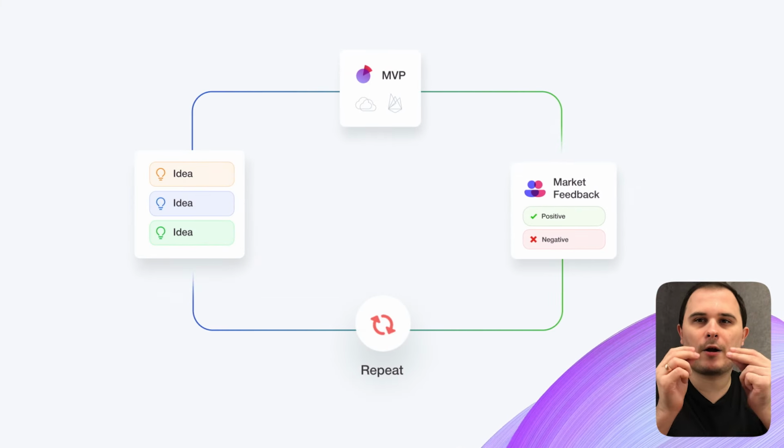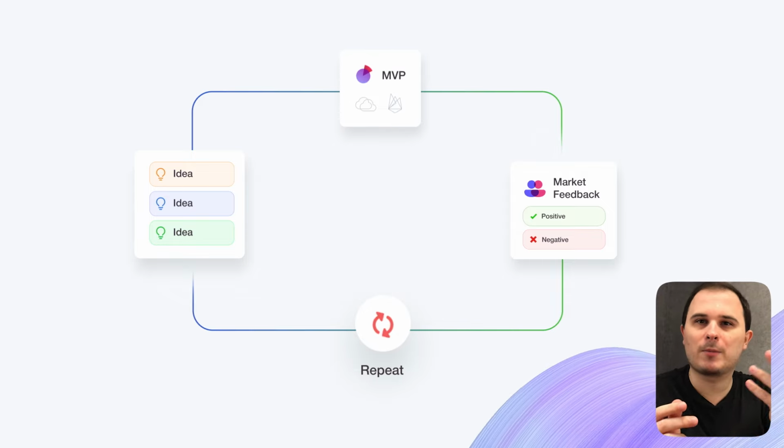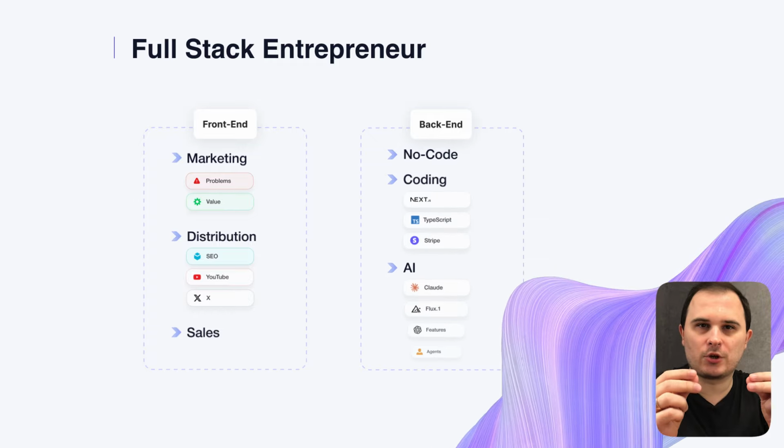Look, do you know what's most important? It's building a reusable marketing system, reusable coding system like my MicroSaaSFast, and becoming a full stack entrepreneur.